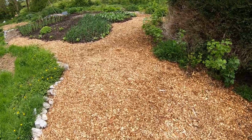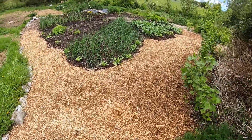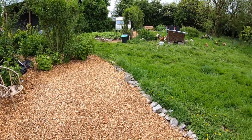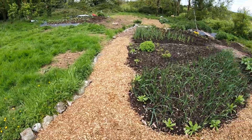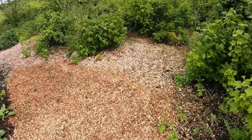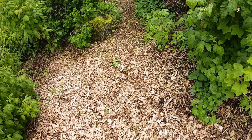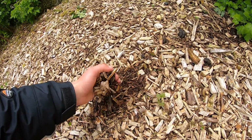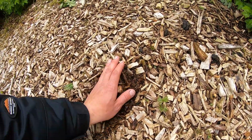So we put down some fresh wood chips here, and it's looking really good. Show you here. Starting to look a lot better than it was last year. But see, these are the old wood chips. I'll show you now. These haven't been replenished for 2 years now, actually, on the path, and you can see they're breaking down already as you scrape down a little bit.